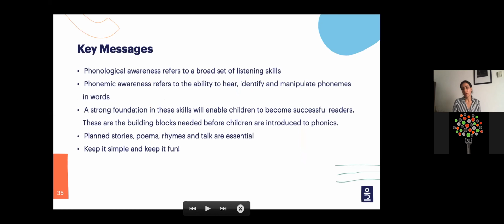So the key messages that I'd like to highlight today is that phonological awareness, remember, refers to that broad set of listening skills that we teach at the nursery level. And phonemic awareness refers to that ability to hear and manipulate those phonemes, those indivisible sounds in words. A strong foundation in these skills will enable the children to become successful readers later on in school, because they really are the building blocks needed before children are introduced to phonics.